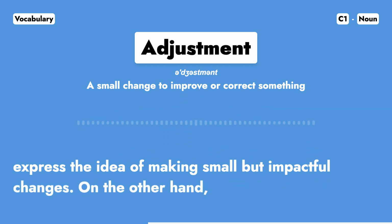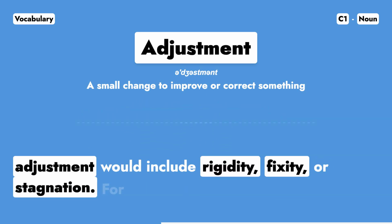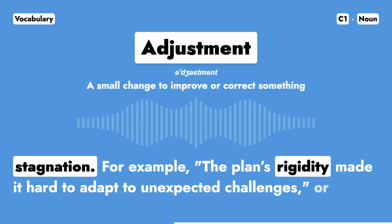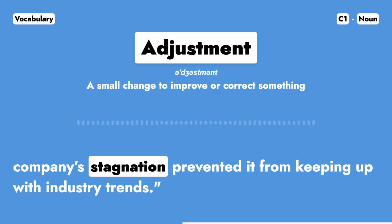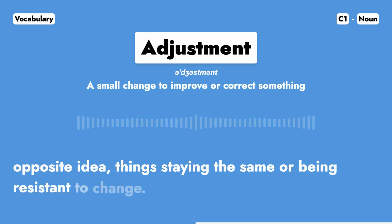On the other hand, the antonyms for adjustment would include rigidity, fixity, or stagnation. For example, the plan's rigidity made it hard to adapt to unexpected challenges, or the company's stagnation prevented it from keeping up with industry trends. These words highlight the opposite idea, things staying the same or being resistant to change.